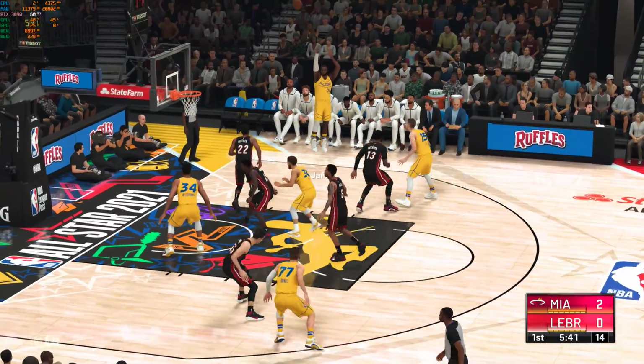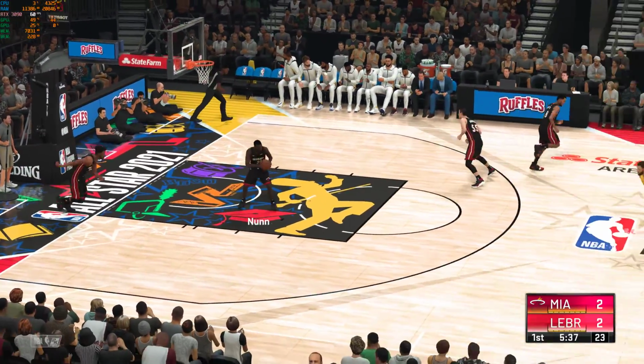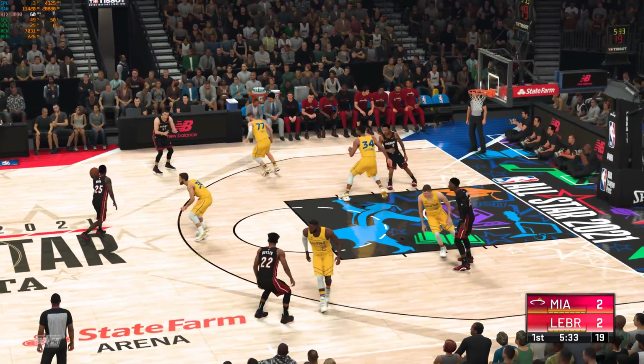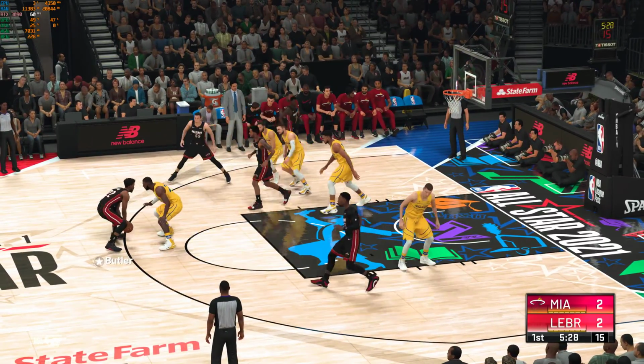Kicks it out to James. Good, and Curry gets the assist. And Curry is so impressive. His peripheral vision is what makes him unique, in addition to his ball handling skills. He does a nice job setting up his teammates and knows how to get them the ball when they're open.